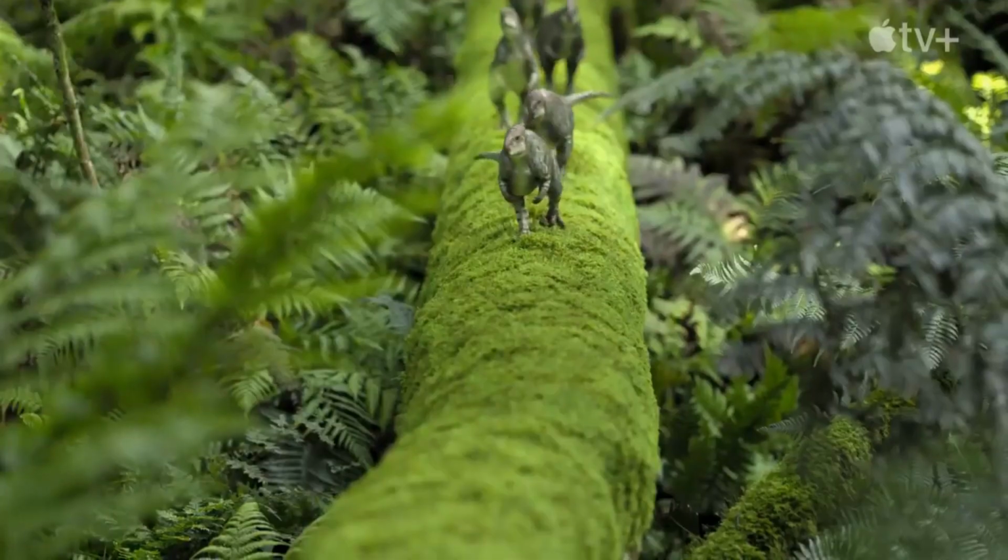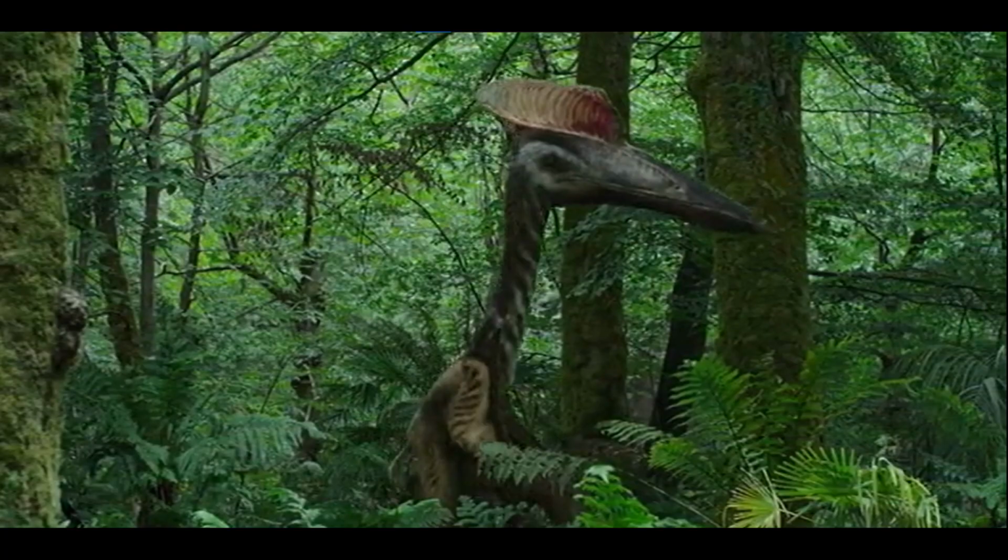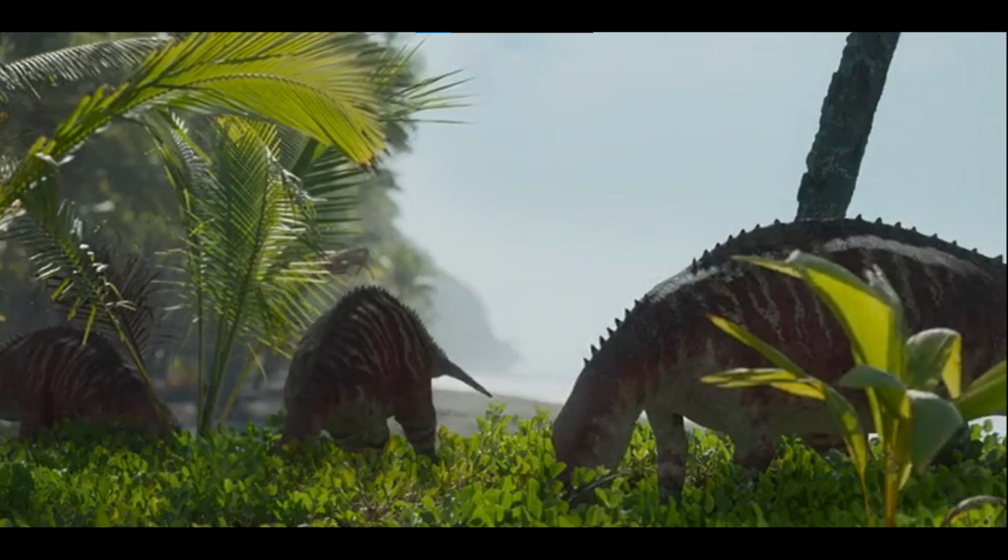We then see baby Zalmoxi scurrying around the forest floor, avoiding predators like Hatzicopteryx, and we then head to the beach where the forest residents enjoy some salty plants.